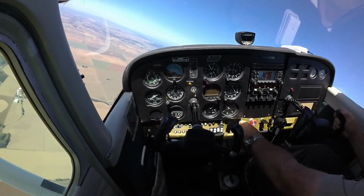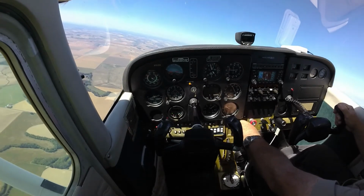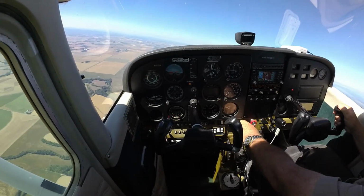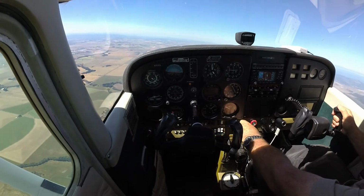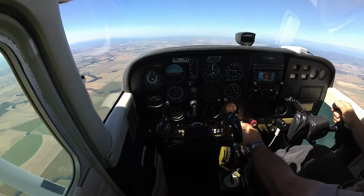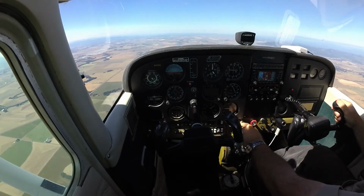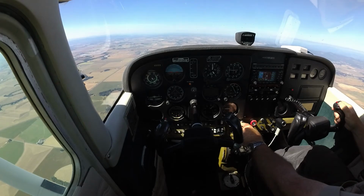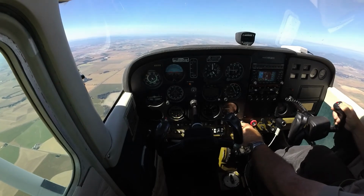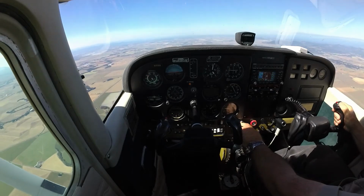Here we are, coming up on our 4,000 feet. We're going to lower the nose a little bit, bring the power back to 2300, and once again we're lined up on the section lines out here in the farmlands and paralleling I-5. Makes it easy to tell when we are back onto our original heading.